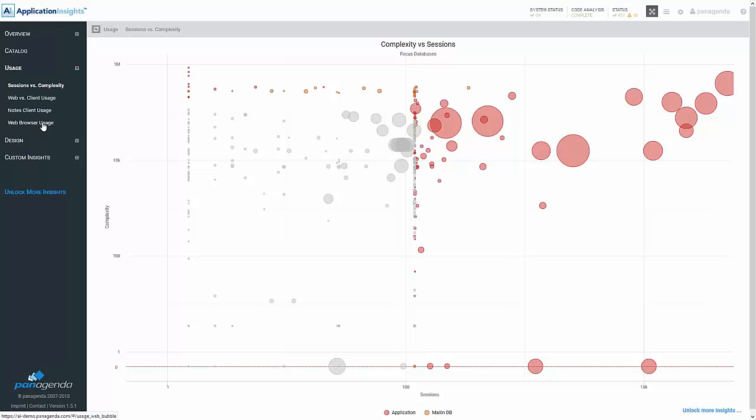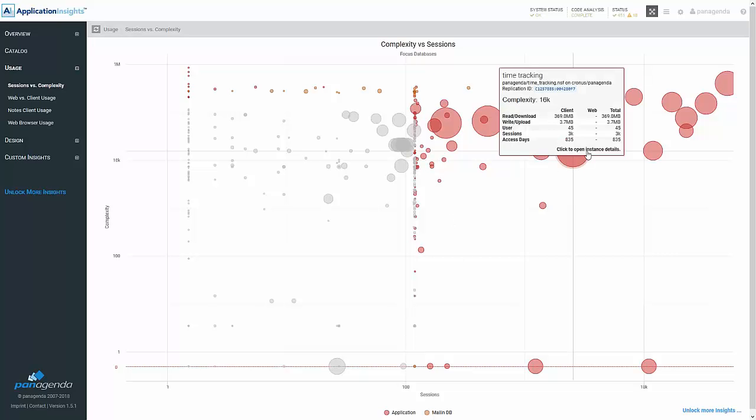So one is complexity versus sessions, which is really important because if a database is not actually used, then who cares how complex it is, right? Essentially, that is what this is saying. So this is saying, just show me the databases that are actually really complex and actually used, right?